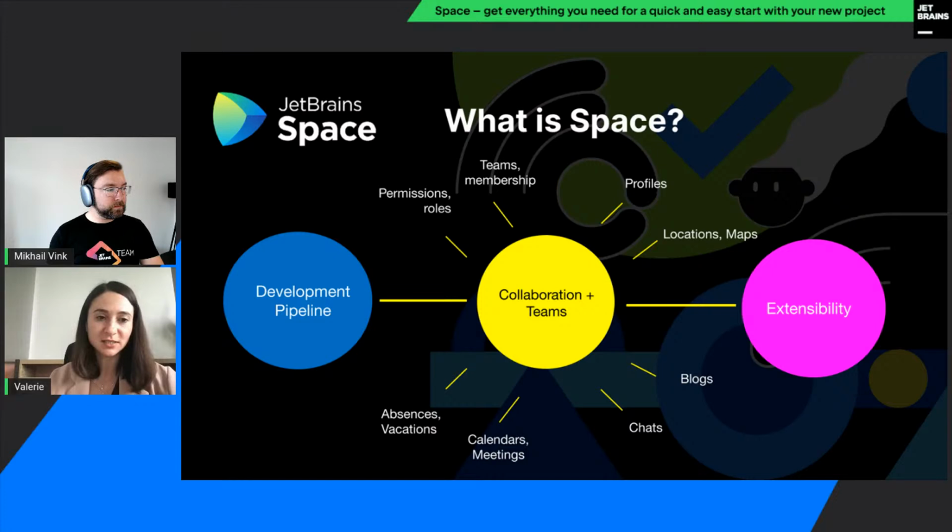That is a central place for all the notifications that you get inside the whole system. And Space also has blocks for sharing the knowledge and news inside your company. And there is one more thing, which is extensibility, and it's pretty huge and provides a lot of possibilities to actually integrate Space into your infrastructure and other tools that you might have. And Misha has covered that part, so I won't go into the details here.